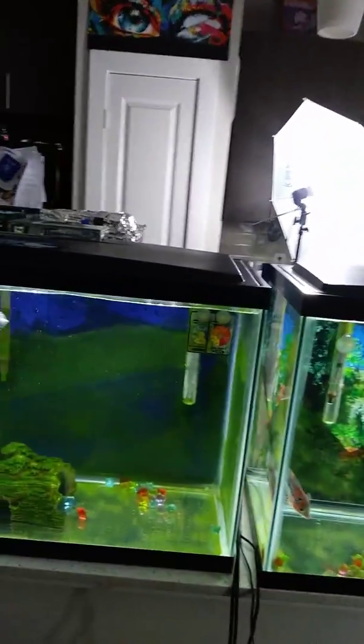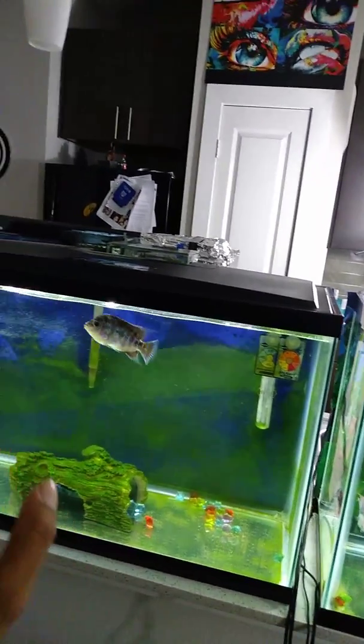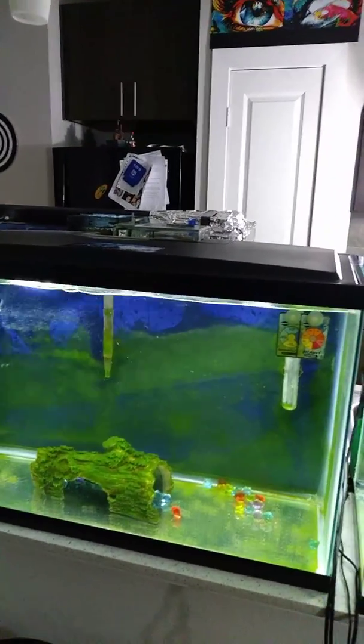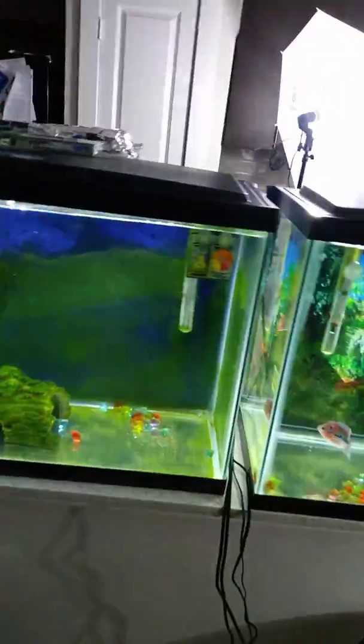This is actually a female, but I named her Dexter before I knew she was a female. So she laid eggs, and I was completely blown away. I guess you could say Dexter. I still call her Dexter.